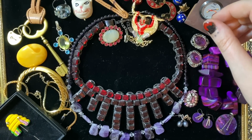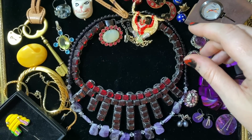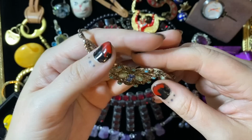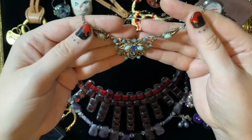We don't have any silver on here. I've got some silver stuff, I'll get to that in a minute. This sadly is, well, not broken, but it is missing a stone, which I can replace. It's just missing one there. But I thought that was quite nice.